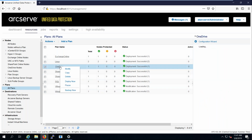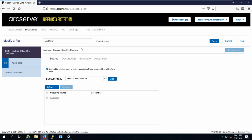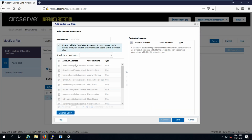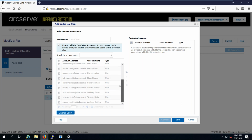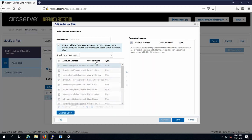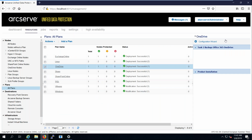About Office 365, let's go here to my OneDrive plan. So basically, what I have here is a connection to Office 365. I have my OneDrive source here. Let me open that for you so you can see it. And what you see here is a list of all of my users on Office 365. And these are the users that I'm protecting. So this is pretty straightforward. And as you can see, this is part of the UDP console. I don't need a different console in order to configure these different levels of protection to different sources of data.